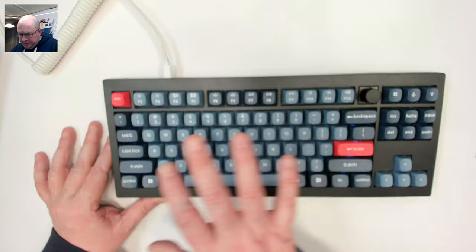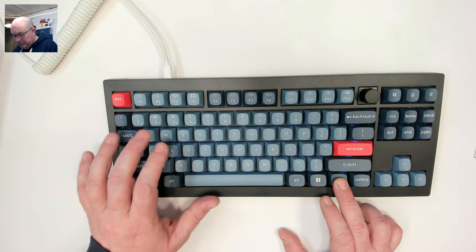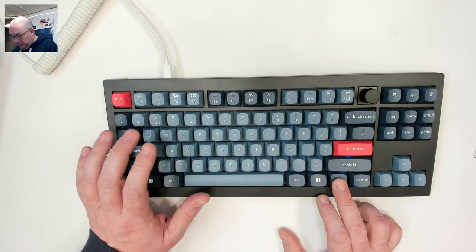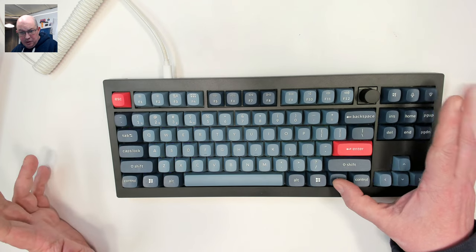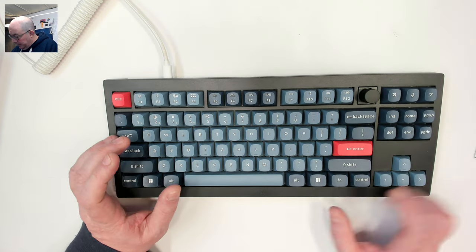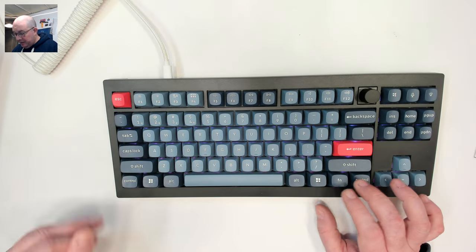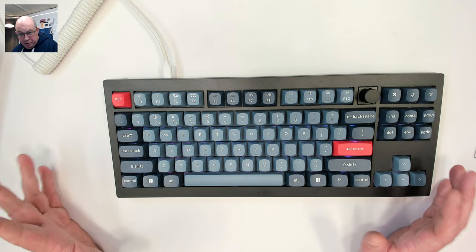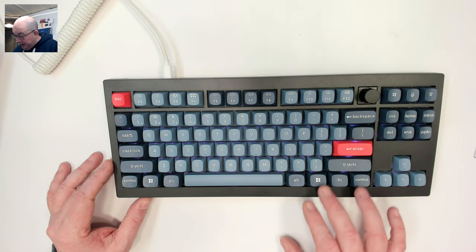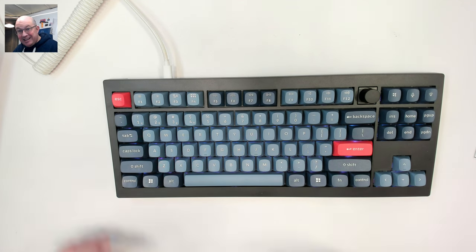You can select the RGB effects, but again, to cycle through the different effects, this will actually toggle the RGB on and off, and you can toggle through the effects and modify it to your heart's content. And of course, because it's QMK VIA, you can do tap. And tap is basically hitting a key more than once and getting it to do a different functionality.